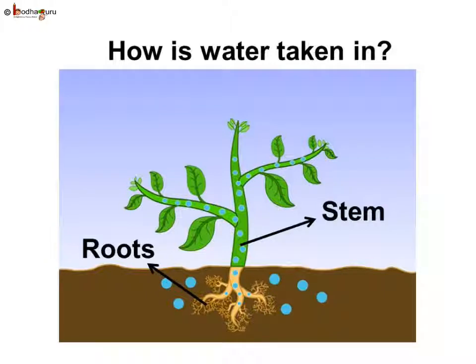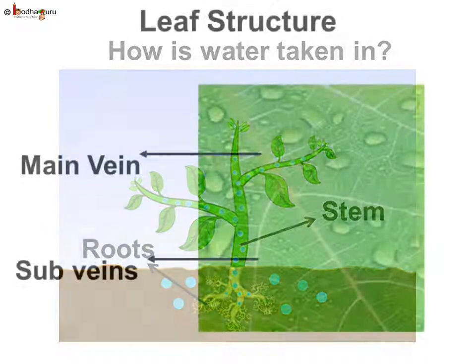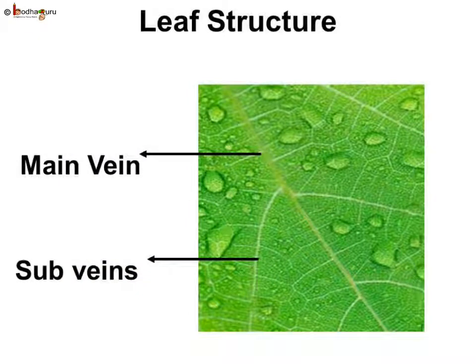How do plants take in water? The roots of plants absorb water and minerals from the soil and transport them to other parts of the plant. The stem takes them to leaves. How is water supplied to all the parts of a leaf? Let's find it out. Have you ever seen some lines over the leaf? These are tubes that supply the water to all parts of the leaf. Thick tubes are called main veins and thin tubes are called subveins.